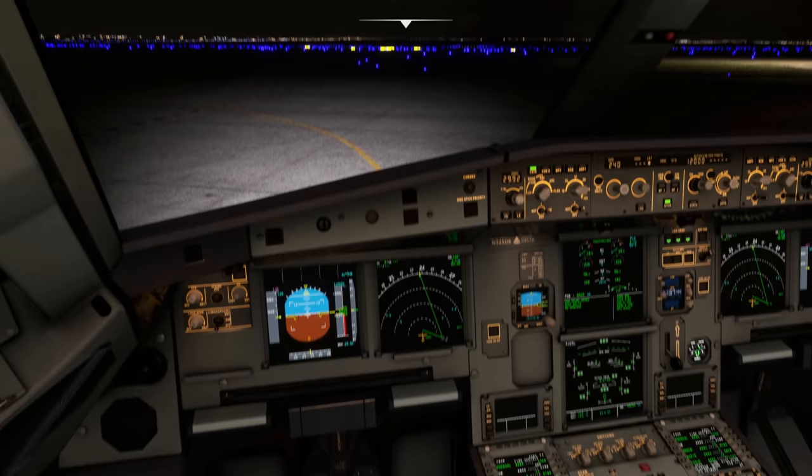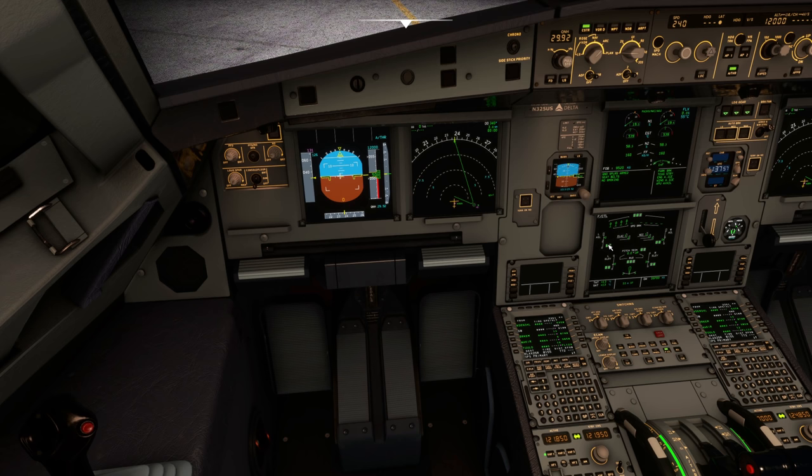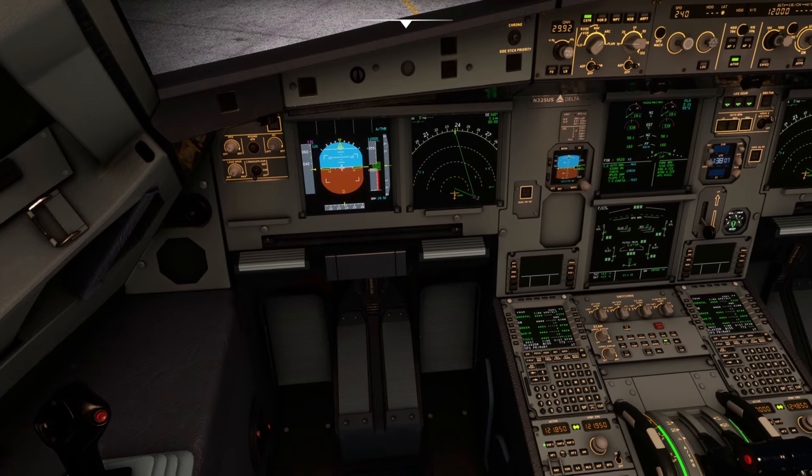Full down. Full up. Neutral. Full left. Full right. Neutral. Rudder. Full left. Full right. Neutral.